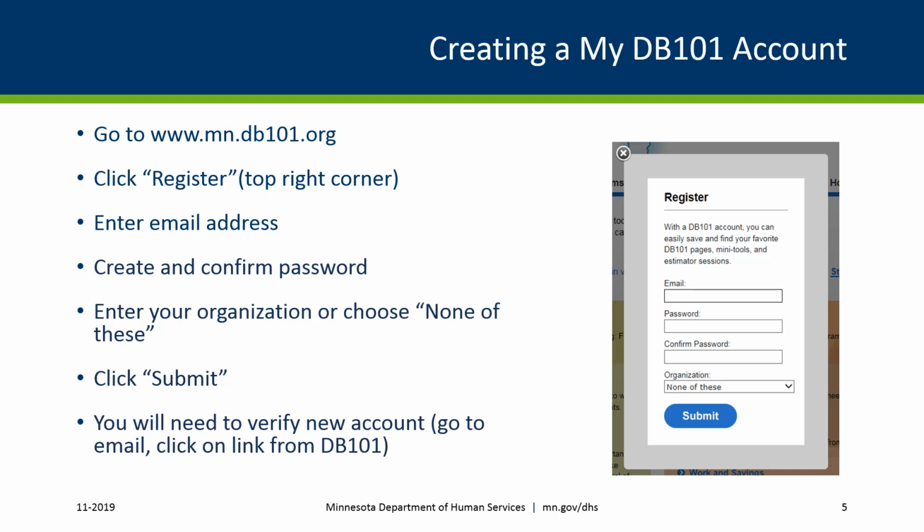Now, as you can see from these instructions, to set up a My DB 101 account, a person must have an email address. If the person you're assisting doesn't have one, you can help them create one or encourage them to get one set up, since it can be helpful for communicating with many people, including potential employers. If they just aren't interested in getting an email address, you can let the person know a My DB 101 account isn't possible and encourage them to reconsider the option later. The Disability Hub MN can also help a person set up an email address if they need one to register for a My DB 101 account.